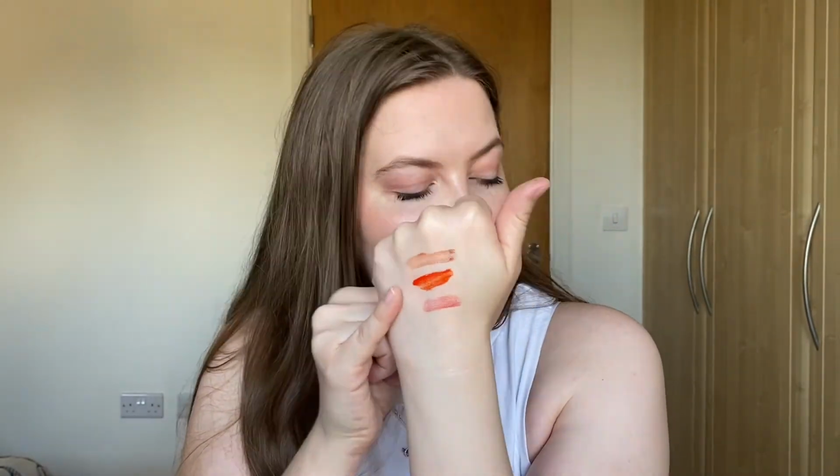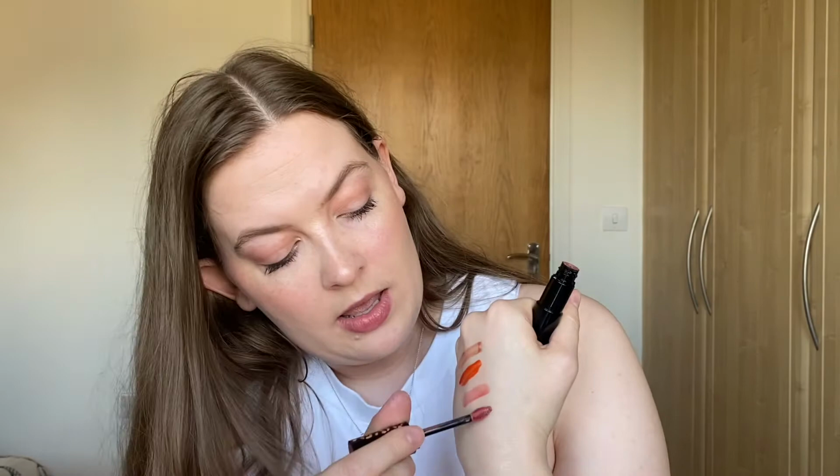We have Be Independent, which is just a lovely browny orange nude colour. And I have worn this a couple of times, it's really, really nice. And then we've got Be Impertinent, which is a lovely orangey red colour, perfect for the summer. And then on the bottom here, we've got Be Feminist, which is the colour I haven't put on my lips yet, because it's the one that we're going to be wearing today. And just for fun, I'll pop Be Uncontrollable on the bottom as well, so you can see what that one looks like. And this one is more of a mauvey purple pink. Yeah, they do stain quite a bit, but that is why they stay on the lips so well. So going in with Be Feminist.